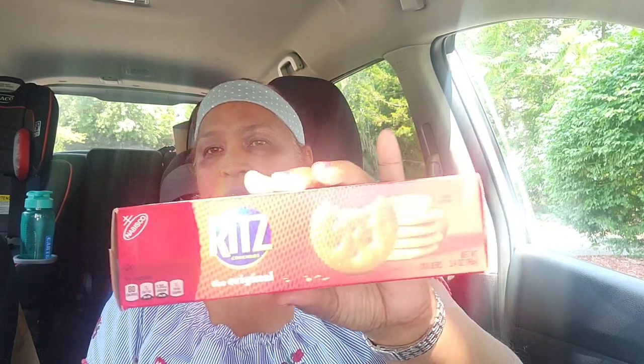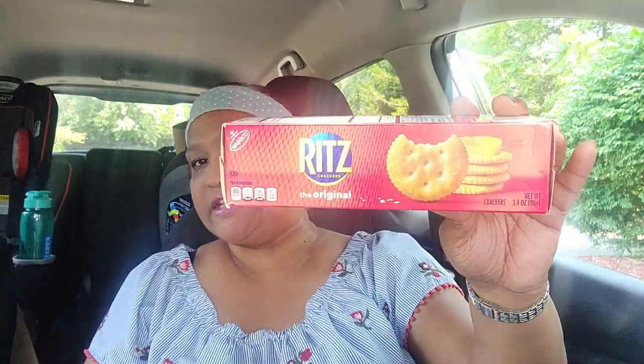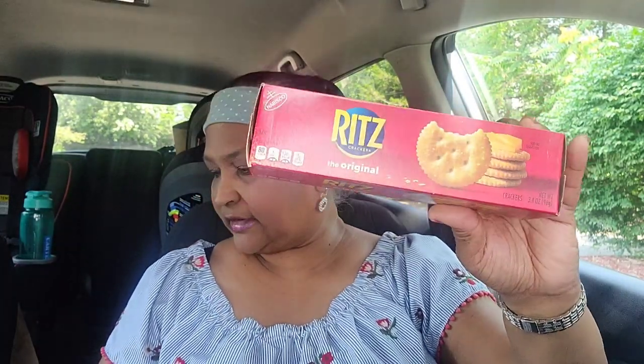I also picked up Nabisco Ritz crackers, 3.4 ounces. Now my little granddaughter, she loves these. She just loves these. So I got her that, and then I got the mom this, and this was new to my store. This is Kraft cocktail sauce, 12 fluid ounces, a classic favorite.